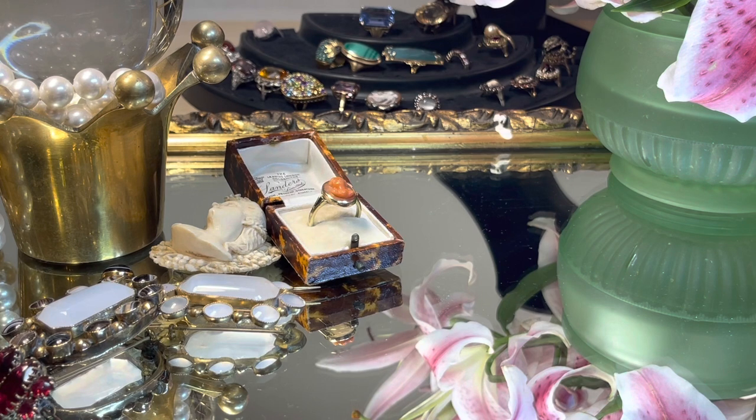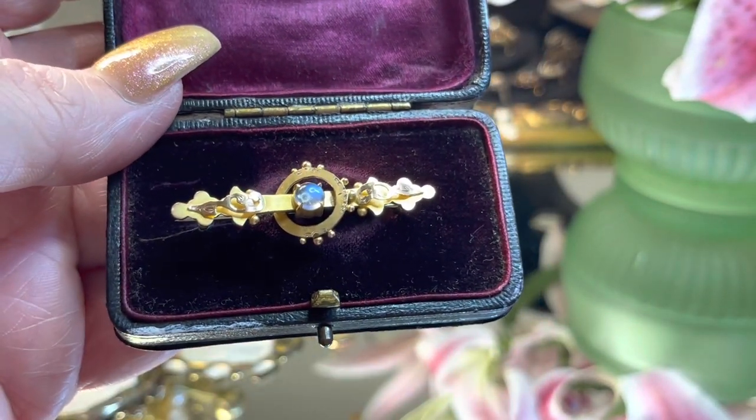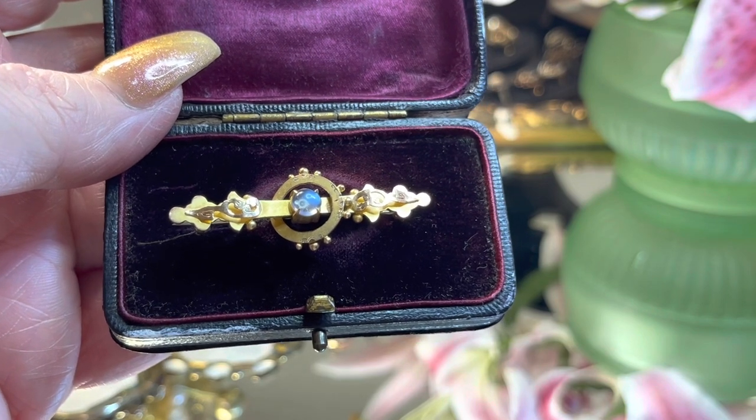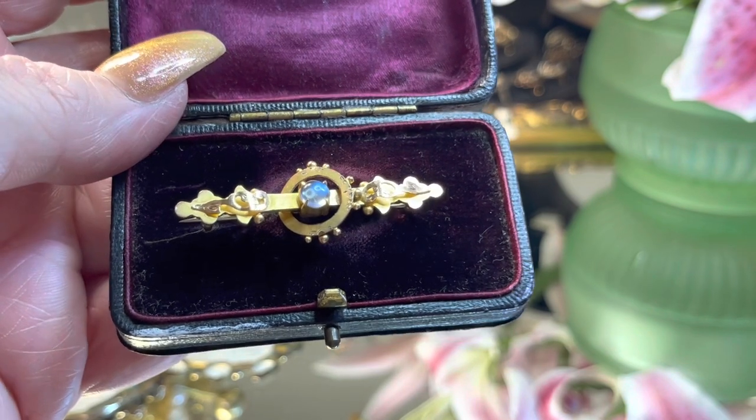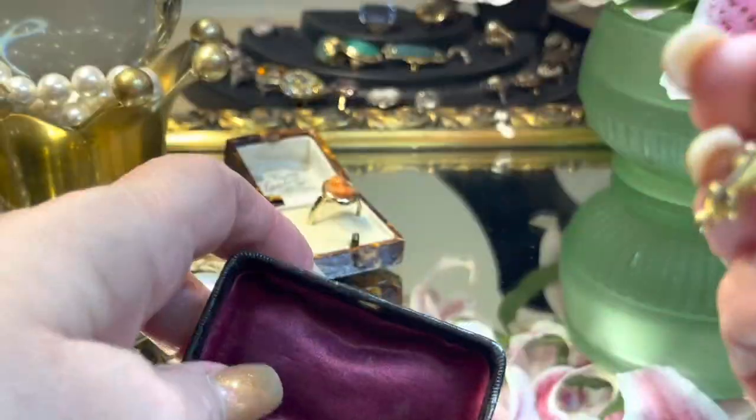This little brooch. Knocking things over here while I'm bringing things to show you. This is completely hallmarked. It's 9-karat gold. And that's, of course, a blue moonstone.